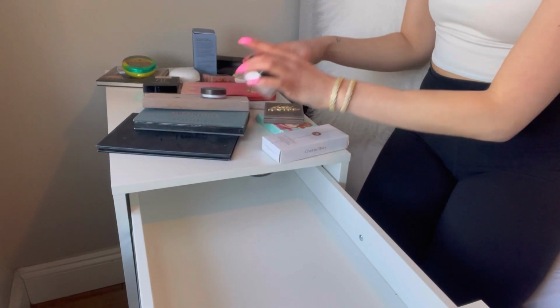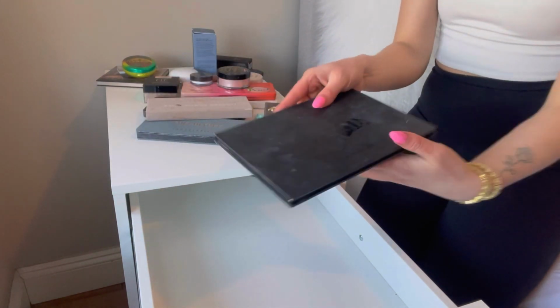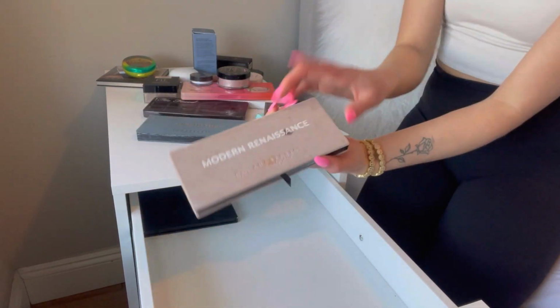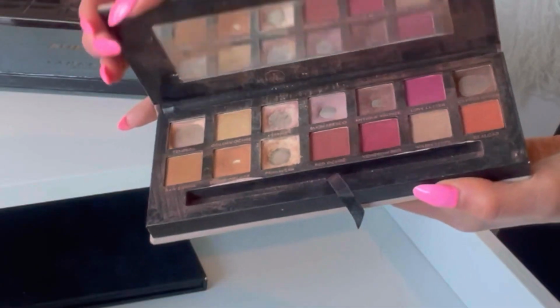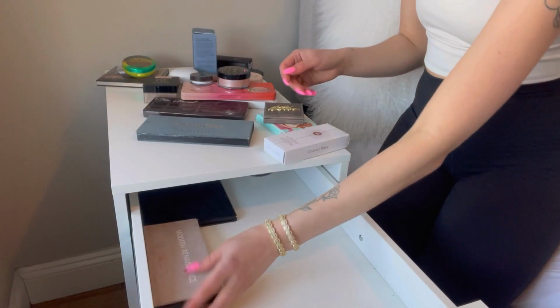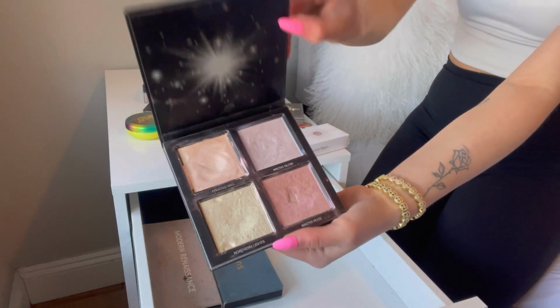So some of these palettes I know I wanna hang on to, but I don't really reach for. The James Charles one, so I'll put that in the back. I cannot get rid of this one. It's so old, but I cannot bring myself to get rid of it. I used to use this all the time.